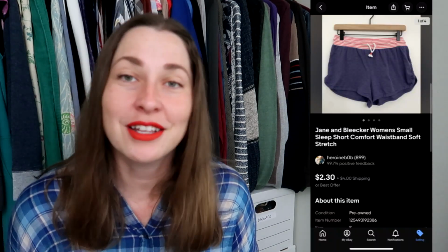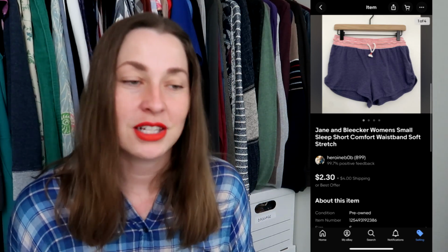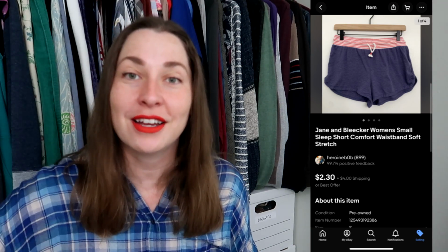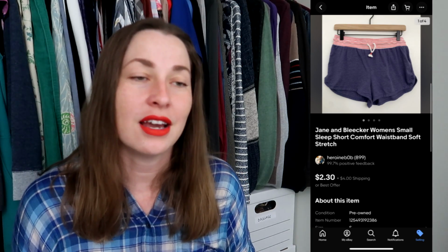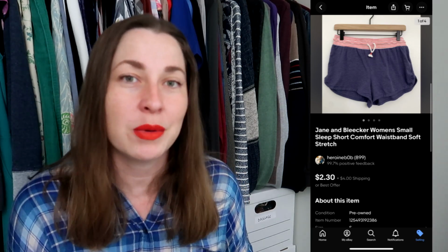This is something that was free for Carolyn. Yes, I did sell a pair of shorts for $2.30 and the buyer paid for shipping. And that's because these were free. I was just listing stuff to get it out of the house. And I originally put this in the to-sell pile because I never heard of this brand before.